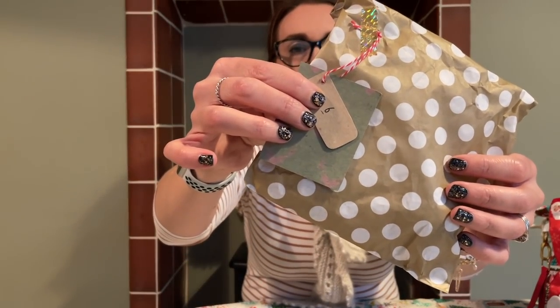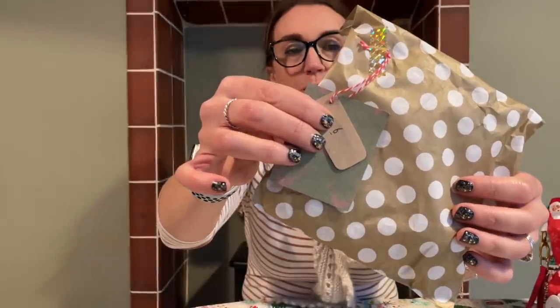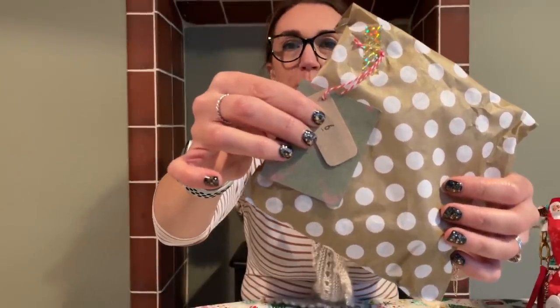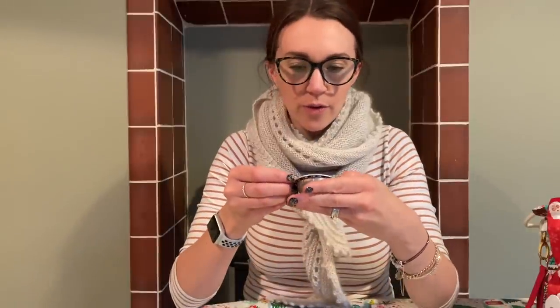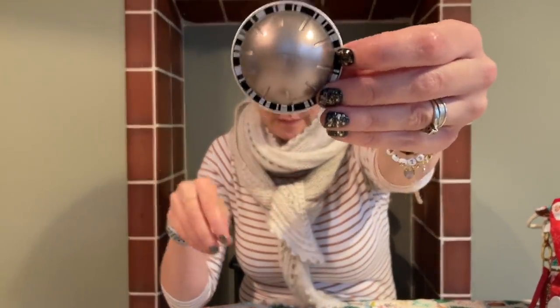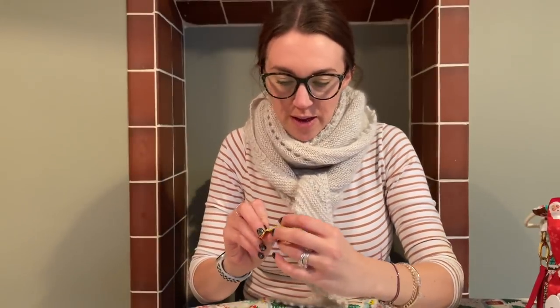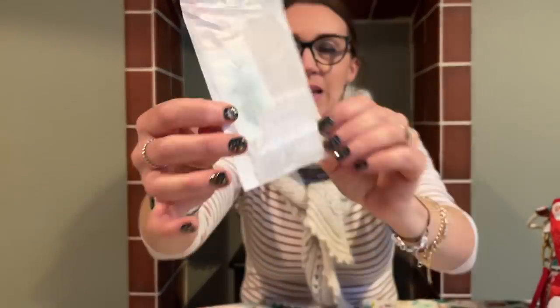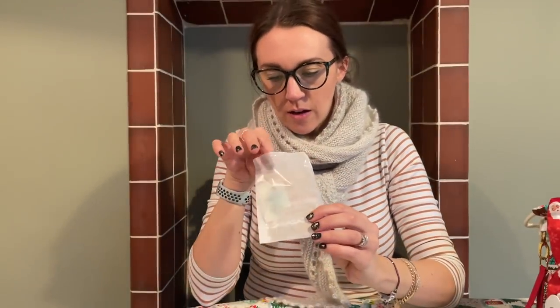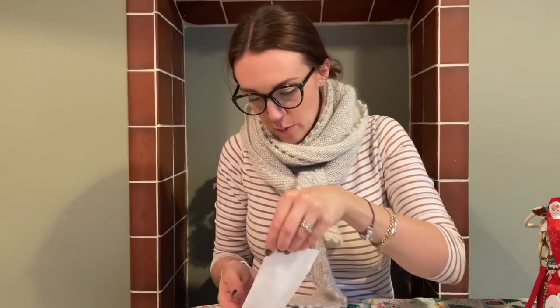So first up, let's open this one. And this one is a swap that I've done with my lovely friend Rachael. I'm going to quickly open it because of the rustling, and then I'll be back. Okay, so I've got a Nespresso. I'm not sure what that one is, but I've got that one. I've got a sweetie, which is the banana skids. I love those sweets. And then I've got a little package in here, and this little glassine, do they call it a glassine? Oh, it's so sweet. Little envelope, so I'll be able to reuse the envelope.